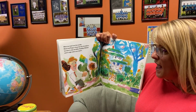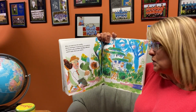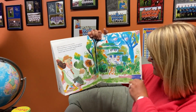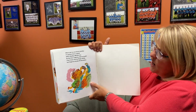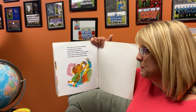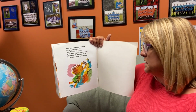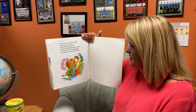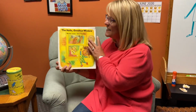When you look from the outside, Nana and Poppy's house has lots of windows, but there's only one hello goodbye window, and it's right where you need it. When I get my own house someday, I'm going to have a special hello goodbye window too. By that time, I might be a Nana myself. I don't know who the Poppy will be, but I hope he can play the harmonica.